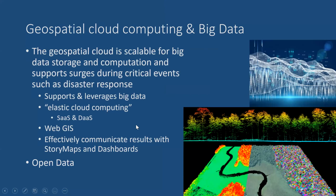So geospatial cloud computing, again, is just this infrastructure of cloud resources that are scalable, available over an internet connection. Obviously, a high-speed internet connection is preferable. And it really allows you to support and leverage big data. We hear a lot about big data these days, and that trend also is continuing. Not just in geospatial science and technology or forestry, for example, but really in any kind of industry that you could imagine. It's really a cross-cutting technology, much like GIS is.